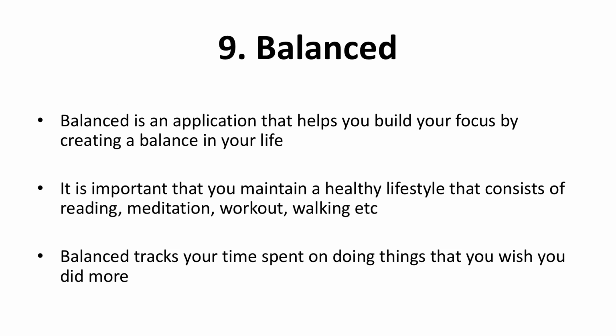Balanced. Balanced is an application that helps you build your focus by creating a balance in your life. It's important that you maintain a healthy lifestyle that consists of reading, meditation, workout, walking, etc. Balanced tracks your time spent on doing things you wish you did more.